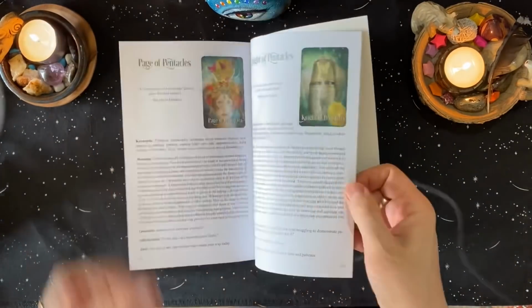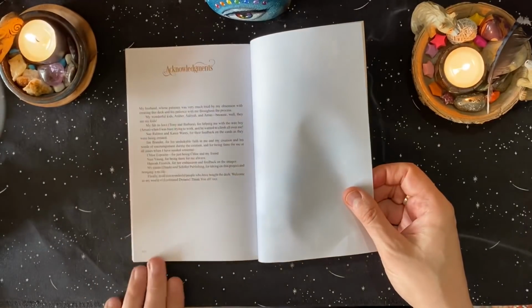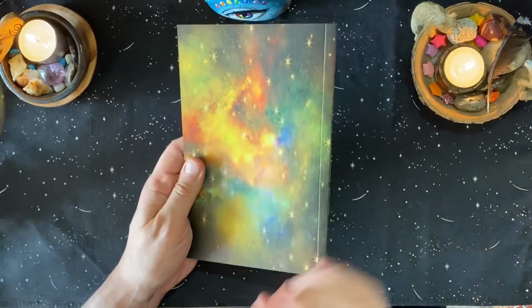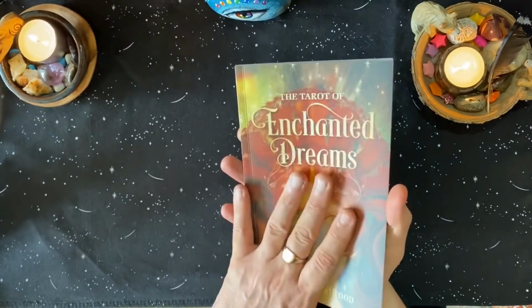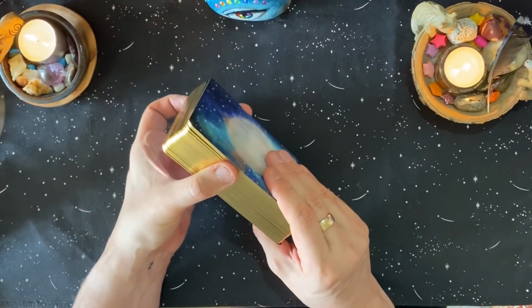This is really a really good book. The paper is all matte as well, which is nice. It's 143 pages. Look at the back too. So, nice book. Now the cards, let's take a look at the cards.